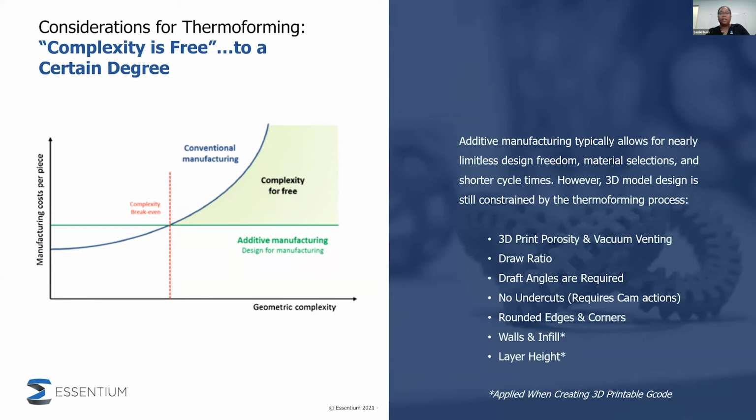So when you're making 3D model designs, some of the constraints and considerations you need to take into account are 3D print porosity and vacuum venting, and the draw ratio. That's ensuring that you have the right amount of sheet material and thickness to allow the sheets to stretch, contort, and form over the model. Draft angles are required, like the cake pan or cake mold metaphor I mentioned previously. Having not vertical angles, but slightly tilted angles on the sidewalls allows molds to be easily released. And in the manufacturing process, usually a mold release like silicone spray is applied to the molds to help facilitate the plastic part being popped off and easily released from the mold.